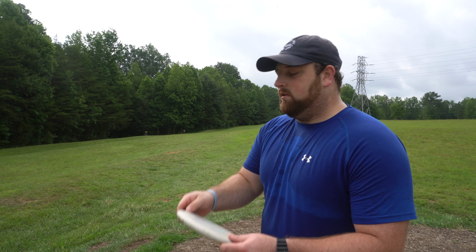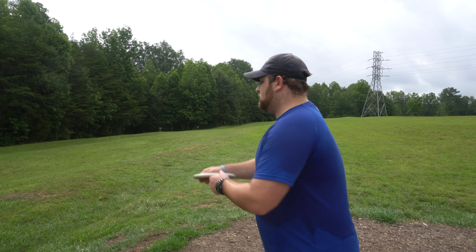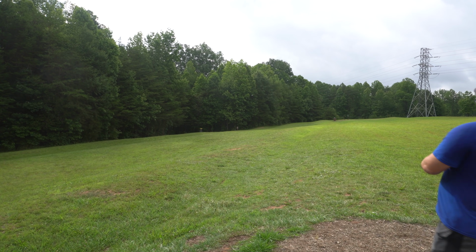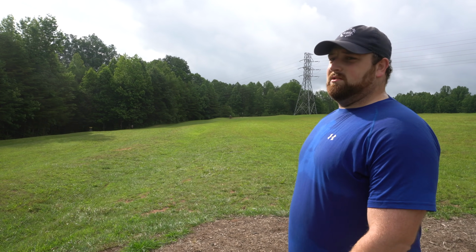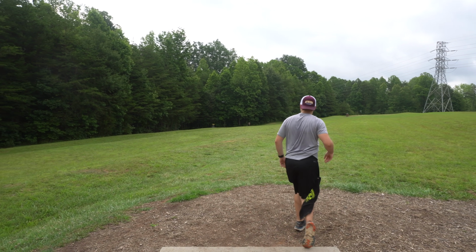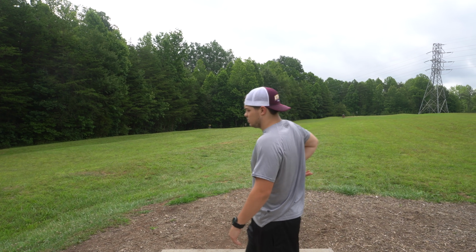I'm gonna go Ev-7, not gonna full power it. Try a little bit of a touch here. Too much hyzer, going down the hill. But the nice thing about the Ev-7 plastic is it doesn't skip or bounce very much. I'm gonna go black and blue Luna. Try to go straight. That looks very nice. That flipped really nicely for what you're doing. Oh, dude, nice, good throw.